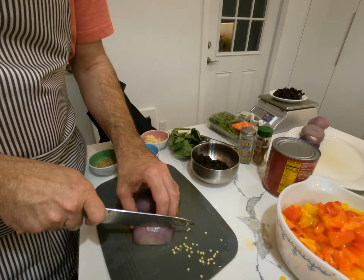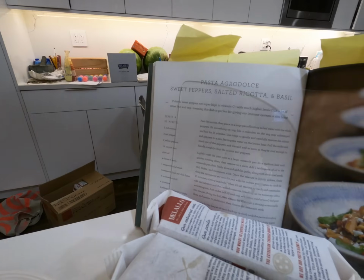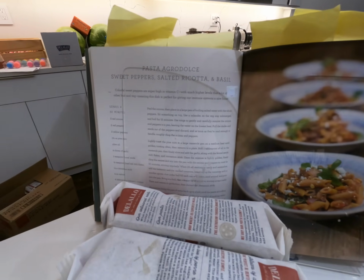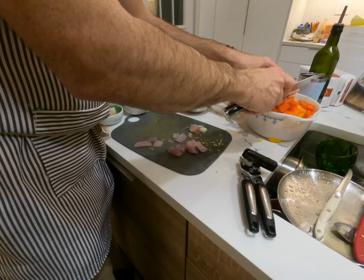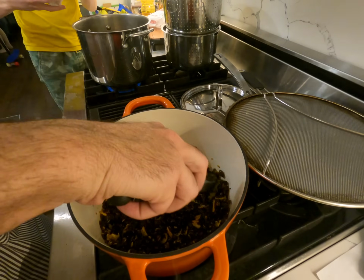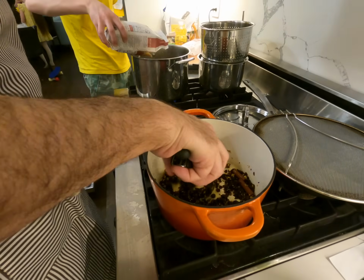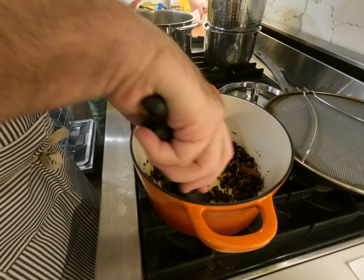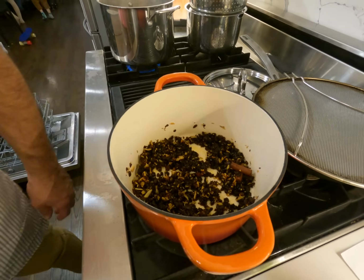Believe it or not, it's going to be interesting. It's from this cookbook over here. I think it's the Superfood Cookbook by Jamie Oliver. So it has cinnamon stick in it. What else does it have, Mark? Crushed chili and garlic and fennel. It's kind of sweet and spicy.